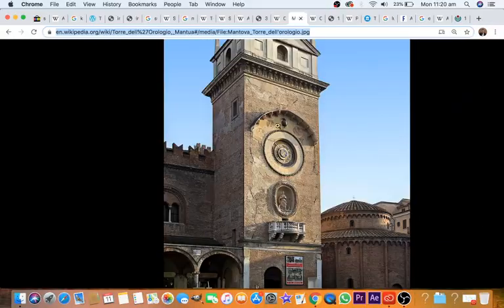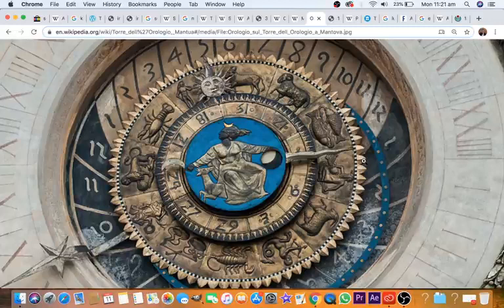Now, that is the clock in Mantua. It's just absolutely beautiful. And now let's look closely. I'll try and explain as best I can, but here's the problem, guys. No one really knows completely how it works. And if you do, that means you've read an entire treatise which was written about this in Latin, which no one has because no one can read Latin perfectly. It takes a long time.